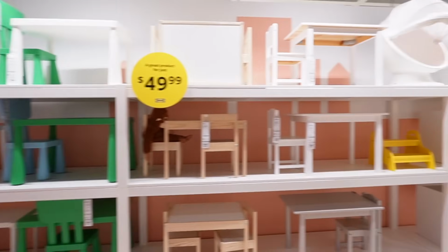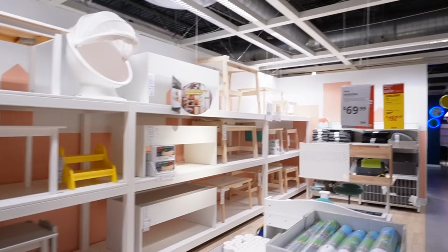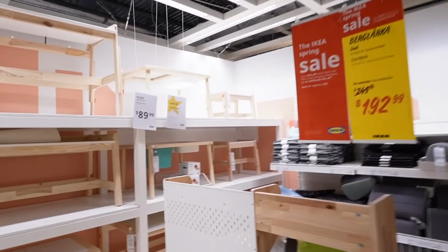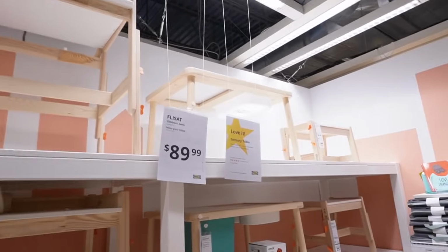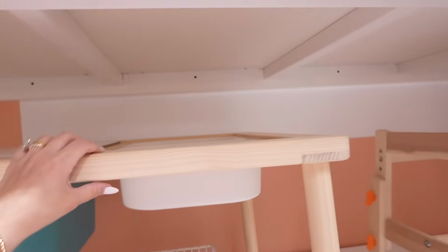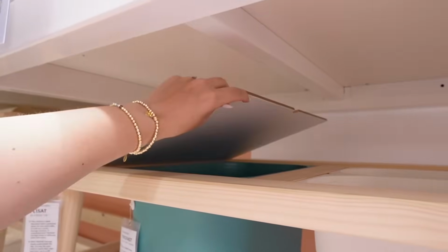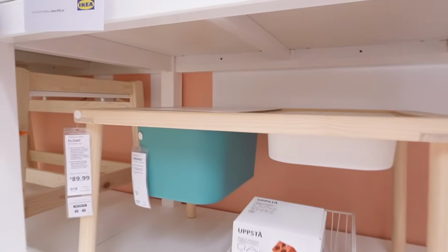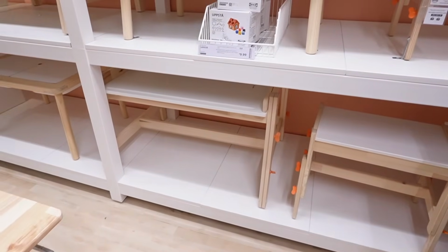All right, made it over to the kids section, which I have high-key been very excited to get to since we just did the playroom. There's a few more things we're still looking for. They do have a sensory table, so I'm looking at their sensory tables. I don't really love these flaps that go over it. They feel kind of like MDF board, so they're just not really that nice. Down here they have adjustable writing tables.